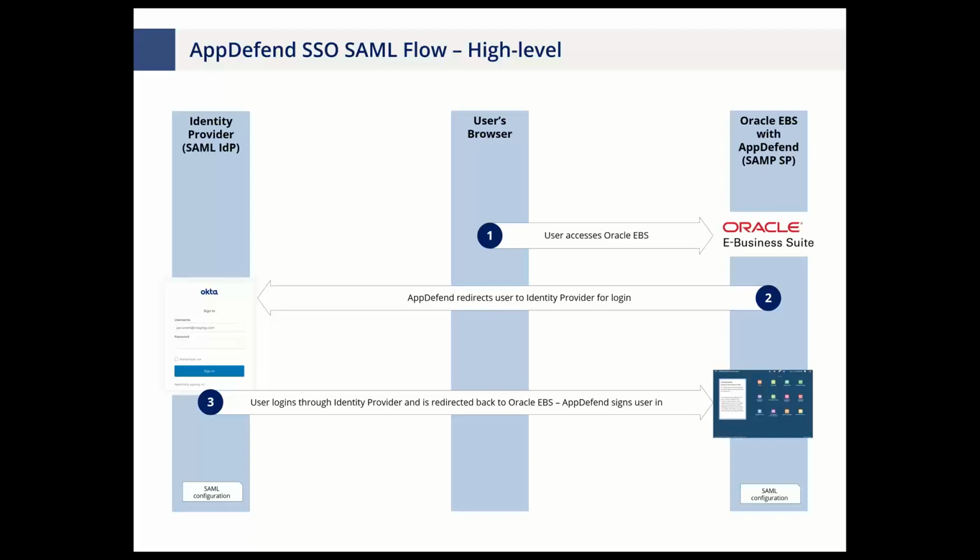So again, we're dramatically improving user satisfaction. There's not an additional login page. I don't have to remember a different username. I don't have to remember a different password.